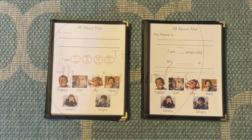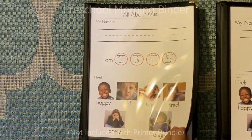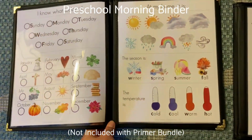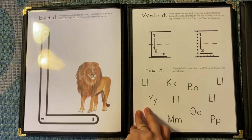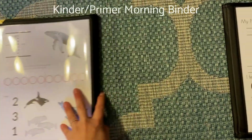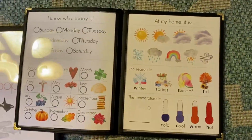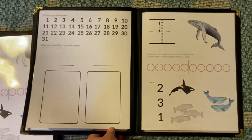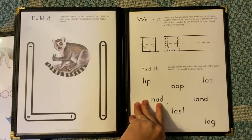I plan to have a morning binder ready for my preschooler, and I'm even considering doing an age-appropriate one for my rising second grader. And of course, one for my kindergartner. I know that my second grader is going to feel a little left out if her brothers have one, so I'm going to try to get one ready that's age-appropriate for her.